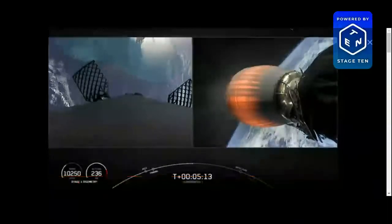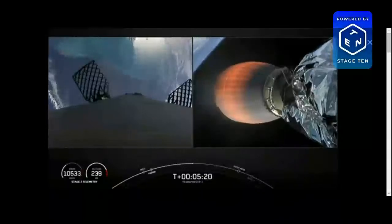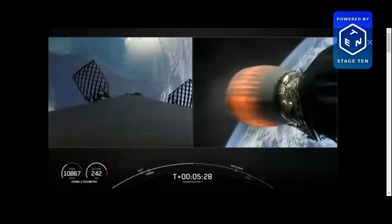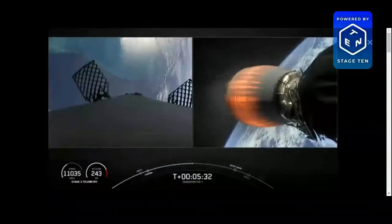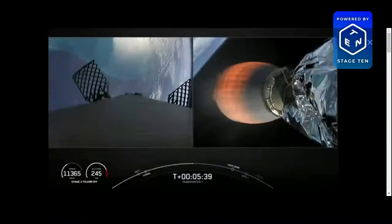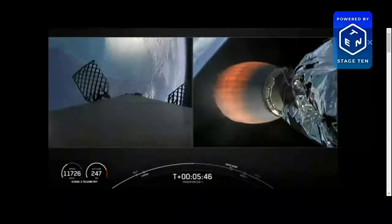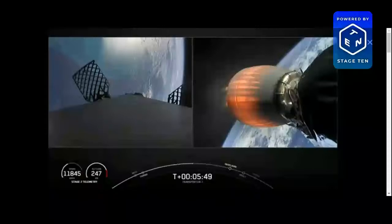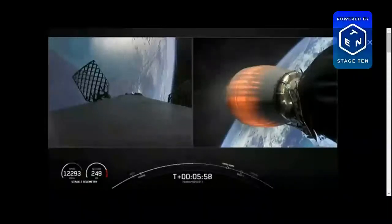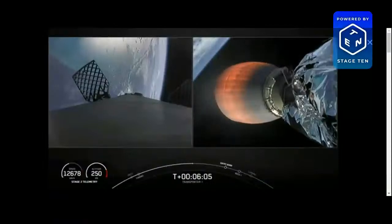You can see some periodic bursts of gas from the first stage. That is nitrogen from our attitude control systems. They help to orient the first stage as it continues to make its descent back towards Earth. And as we get closer to the Earth, you'll start to notice those honeycomb-like structures on the left-hand side of your screen start to move and pivot. Those are our hypersonic grid fins, and those help to steer the first stage as it returns back to Earth.